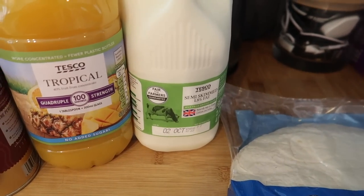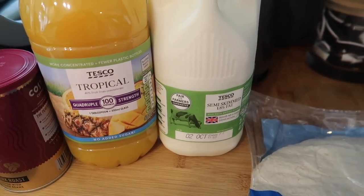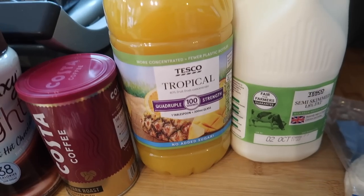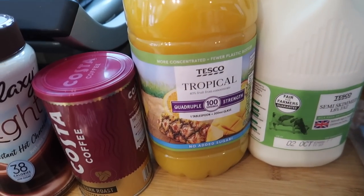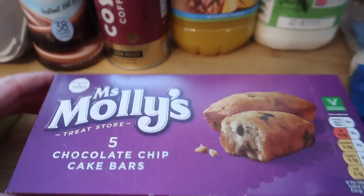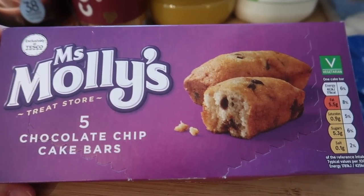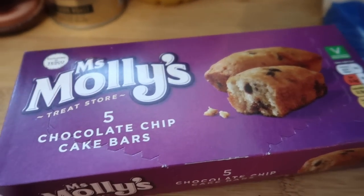Some semi-skimmed milk because the boys have that on their cereal. Tropical squash, quadruple. I'm not going to say any more about it. I'm just still so disappointed. I got some Molly's chocolate chip cake bars. These were 55p for 5, and I just thought I'd make a nice little treat.